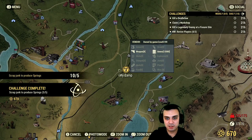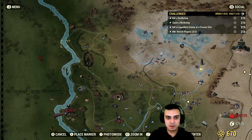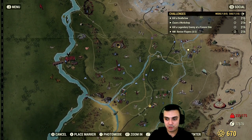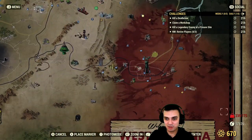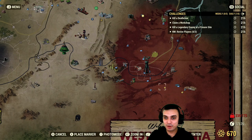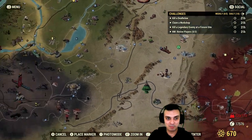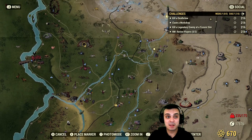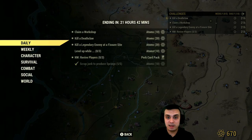Super easy. Done. Afterwards, the Deathclaw, I usually go and kill him at the Deathclaw Island, and any workshop that you capture will trigger the other event. The Fissure sites. Still learning how to pronounce that correctly. So these ones, just jump from one to another until you find a legendary Deathclaw, and you're pretty much done. Well, you gotta kill him right next to the Fissure site, and that's it, and you're done. So, I think that is all, right?